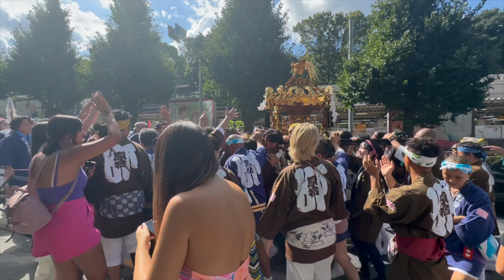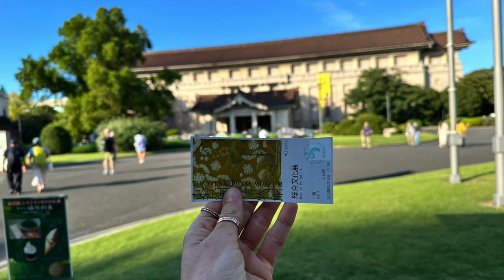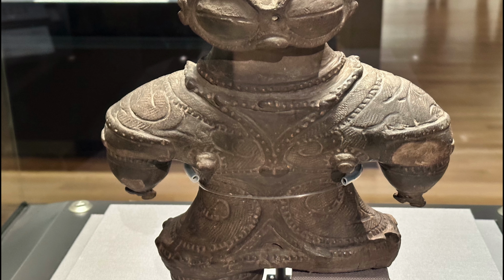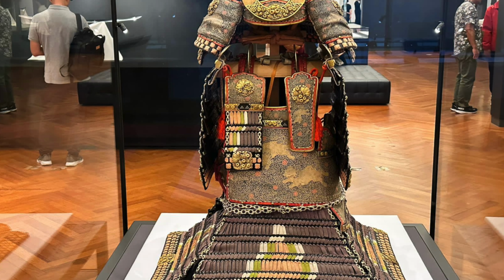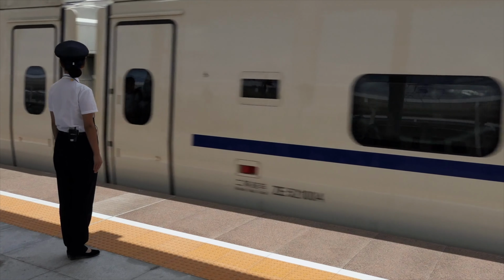Off on the next excursion, I am on my way to the Tokyo National Museum. After spending a great time in Tokyo, sightseeing, trying out new food and recipes, it was time to head back to the boat and make delicious meals for the crew.